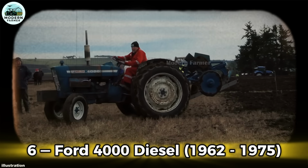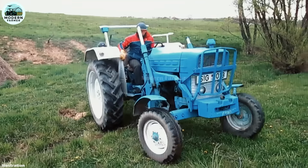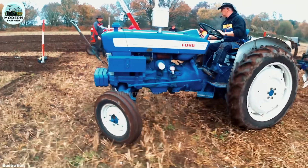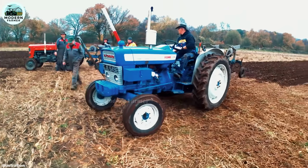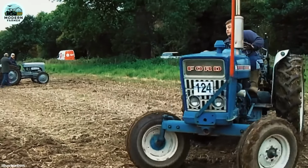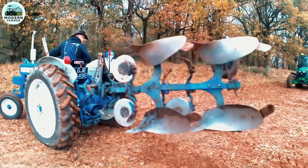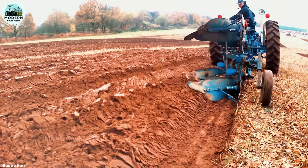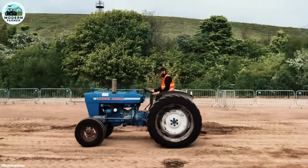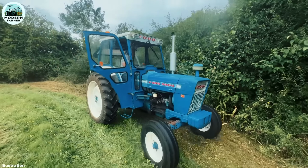Number 6. The Ford 4000 Diesel. The Ford 4000 Diesel is often seen as the perfect step up from a smaller tractor. You get more muscle, but it still feels compact and manageable. And most important for this video, it does the job without making you wince every time you fill the tank. Now let's talk fuel efficiency. According to test data, it makes about 44.52 horsepower, using around 2.9 gallons per hour. That works out to roughly 15.35 horsepower per gallon. For a tractor in this size class, that's a strong, practical number. Exactly the kind of everyday efficiency farmers care about.